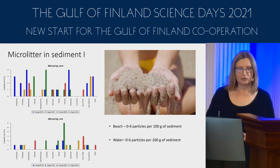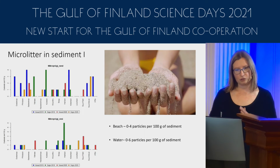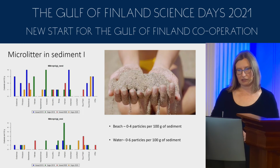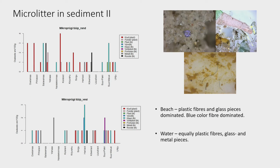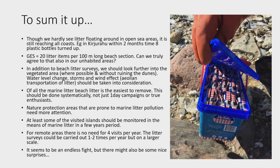I think I'm running out of time, so just to keep in mind that we also found microlitter in sediment. It was not much, but it was still there, up to 6 particles per 100 grams of sediment. Most common were, again, plastic fibers or glass pieces. In the water area, both plastic fibers and glass and metal pieces could be found. To quickly sum it up, we don't see much litter floating around, but still it travels. It does travel.